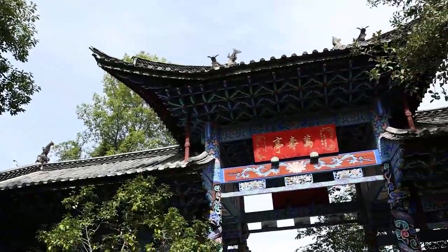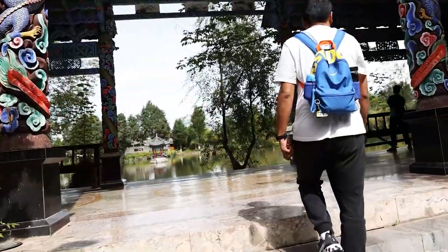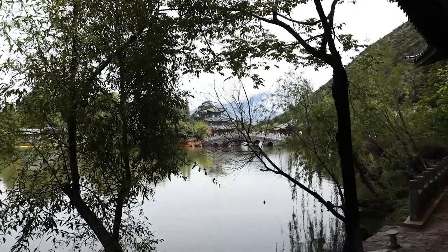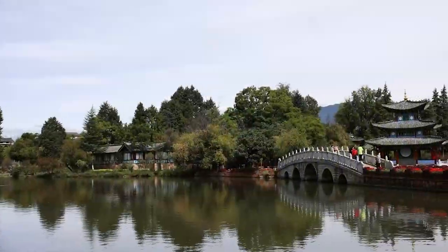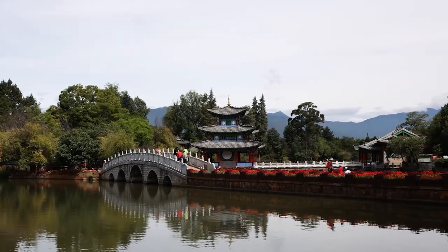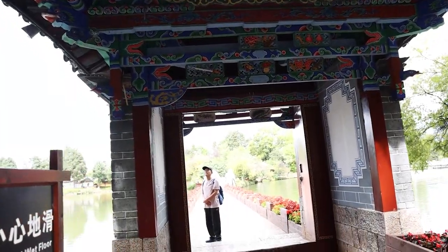Wow, here we have a really nice gate here. Walking into the park. I'm not alone here, but still quite a few tourists. Very nice, really peaceful. Let's see if we can get over there to the pagoda. Looks really nice. No, that is really pretty, that is for sure. Get this bridge here and the pagoda in the background. The mountains, really nice. Okay, let's go and cross this bridge.